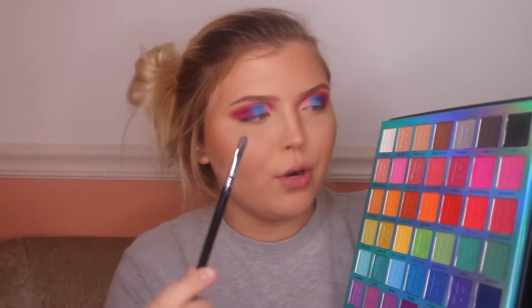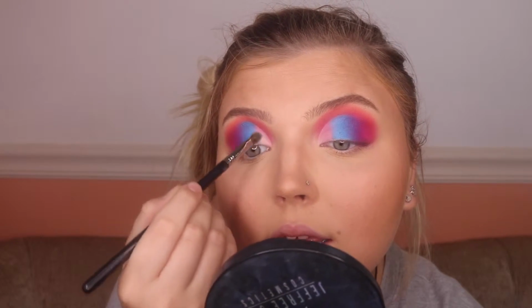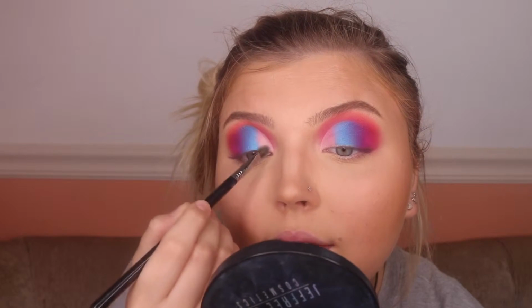Alright, so I'm just gonna wipe off this brush that I just used with that blue shade so I can use it for our next shade. Now with that same Sigma brush, I'm gonna pick into our other shade, Angel Cake, and I'm gonna apply this right here on the rest of the lid.